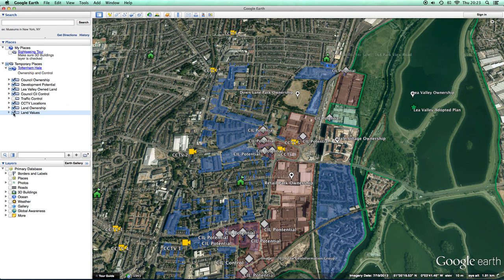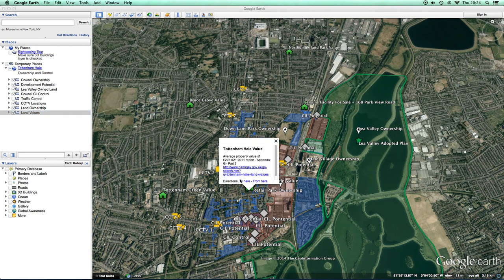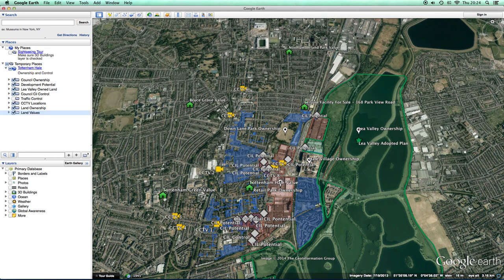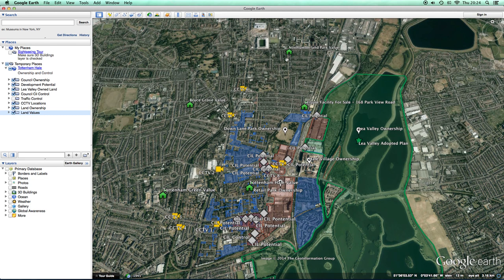Then if we look at land values, next we get these green houses that come up, and this shows what the average property price is of that area. If we start with Tottenham Hale, we can see that £201,000 is the average property price as regards the 2011 report from Haringey Council. But if we look at, say, Tottenham Green, which is hardly a mile away, there's a £50,000 price rise for the average property value. So that's a significant difference, and Bruce Grove and Northumberland Park also show their information as well if you wish to click on them.